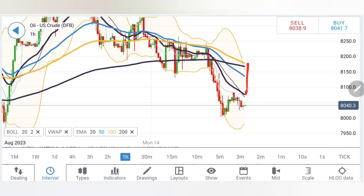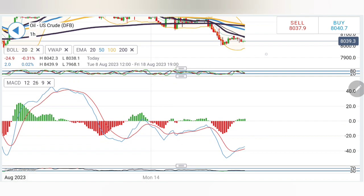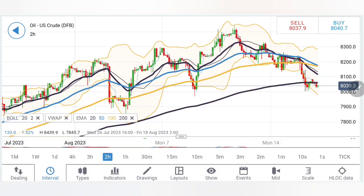Yes, on the hourly charts, moving averages are trading with extreme divergence. This possibly calls for a rise towards the 20 and 50 period moving average, which is sitting at 81.5. See, stochastic has dropped here. MACD is already at the bottom, trying to trade with little divergence on the hourly charts. RSI is also trading almost flat and at the bottom.